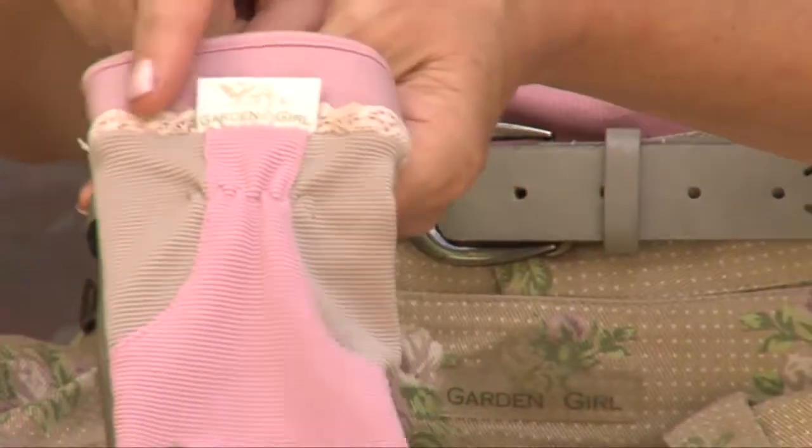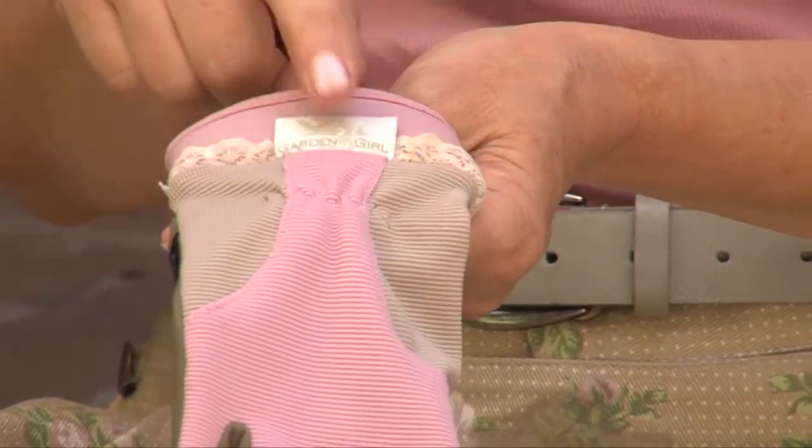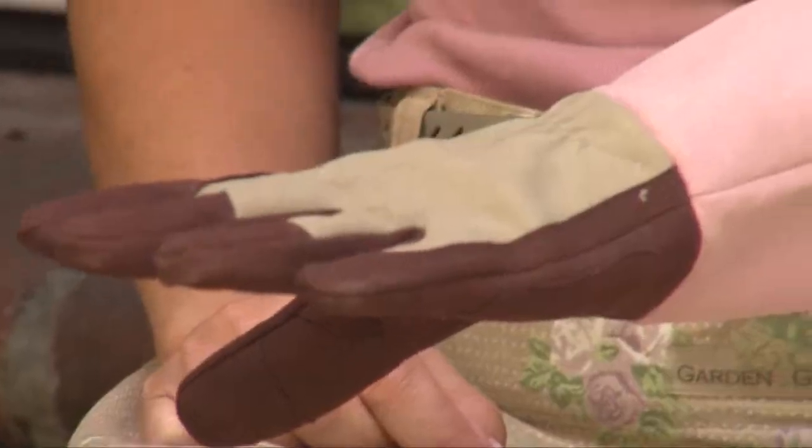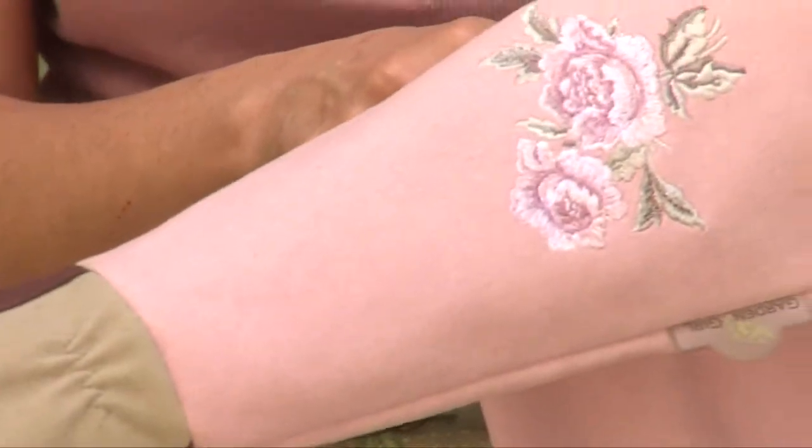They make really cute gloves for gardening that have lace around the edge. And they make these very practical gloves. They make very sturdy clothes. A lot of them are out of leather. And a lot of them, see, these are practical leather gloves for pruning your roses to protect your hands.